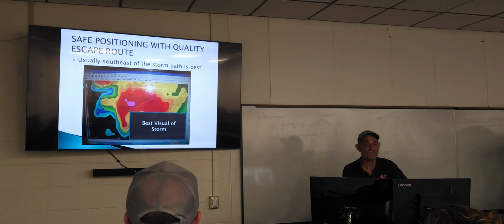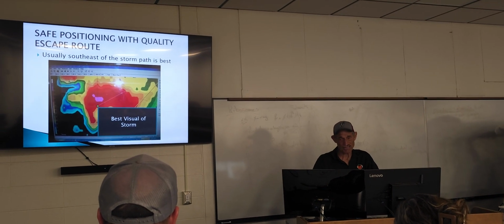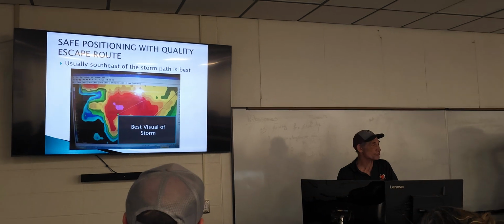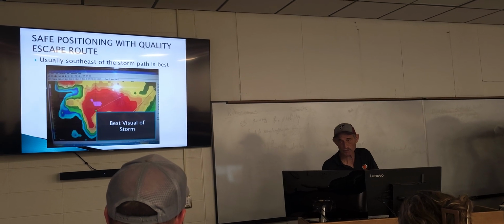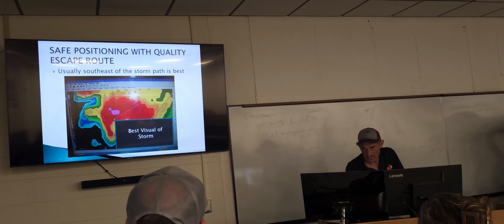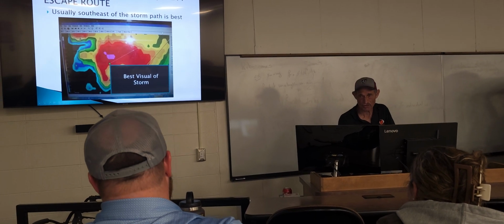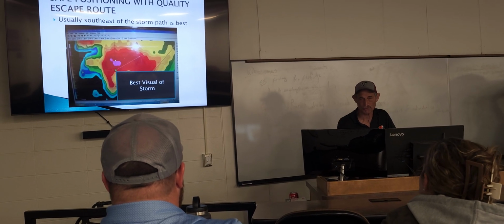Another pointer: safe positioning with a quality escape route. I've blocked out the best visual, if you will, for the storm. That could probably be lowered a little in this image, but you get the idea that south and east of the storm is the best spot for visualizing the storm, okay? So I'm going to pretend a little for you guys that are traveling. Let's say this line right here is I-70. See that arrow? So you're westbound on I-70 and you're at this position here. This storm has a storm track going that way, which might be close to the storm movement.